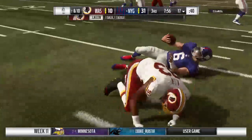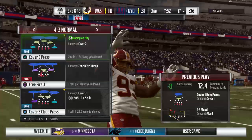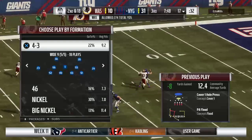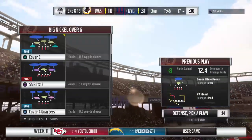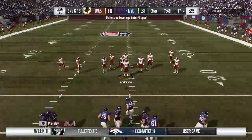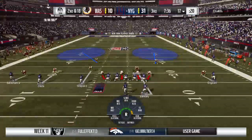And the Redskins do get to him. He goes down for a sack. Jonathan Allen with a great push up front. He picks up the sack and a loss of 8. So that complicates things a bit here. 18 yards to go now on second down.